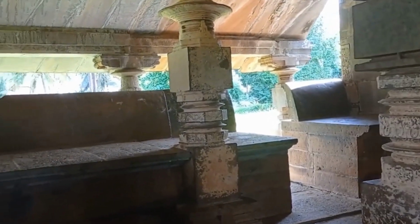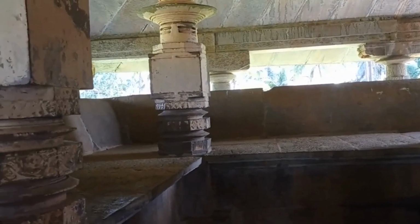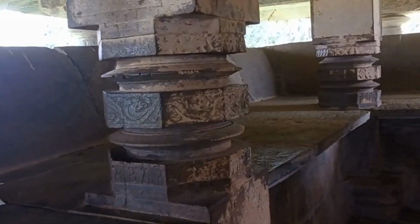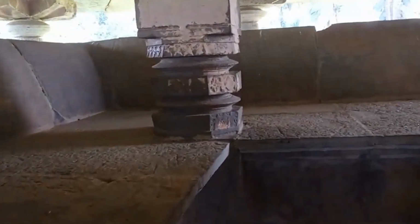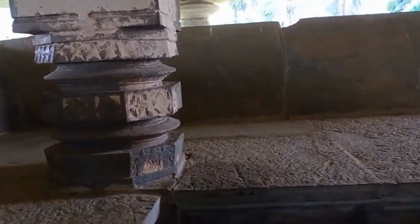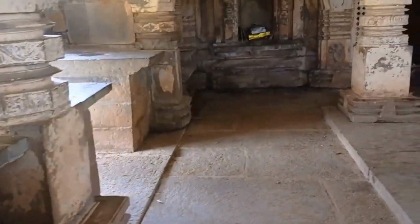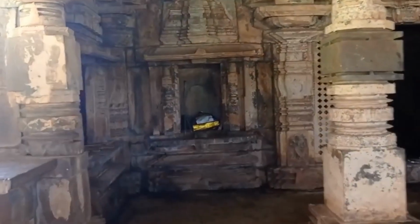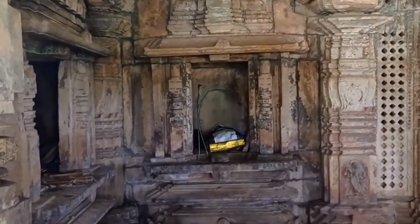We can find a seating area all around the three sides of the temple, with many pillars starting from the seating area up to the roof. This is the area probably where the visitors and the devotees would be sitting before going and praying to Lord Shiva. We found four niches. This is the front niche. There is a mini edicule. Presently it is empty.